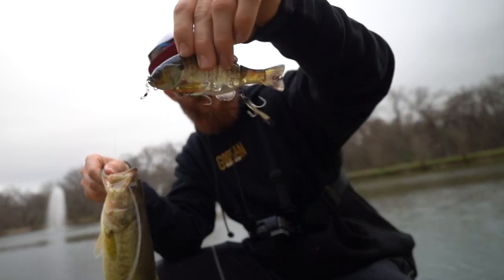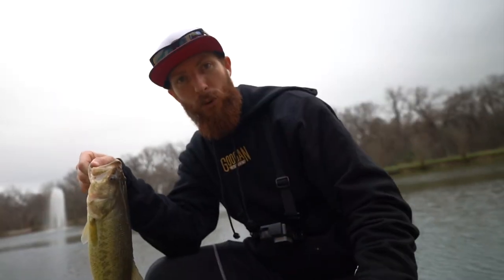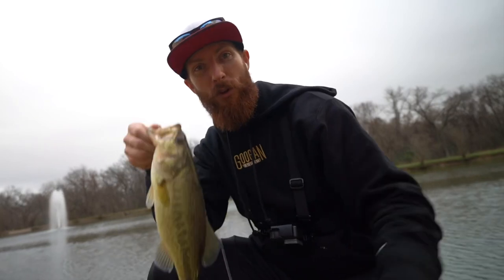And I think this is the ghost gill. You can almost see through it. It's a really cool colorway and it gets the catches. So we're gonna get this guy back in the water. Off he goes.